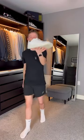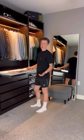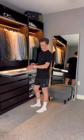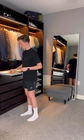For footwear, it has to be my favourites at the minute, which are the Axel Arigato Dice Low. And for accessories, we're switching out the Apple Watch in favour of something more simple, which is this silver Casio. I'm also going to grab a pendant necklace and just a few silver rings.